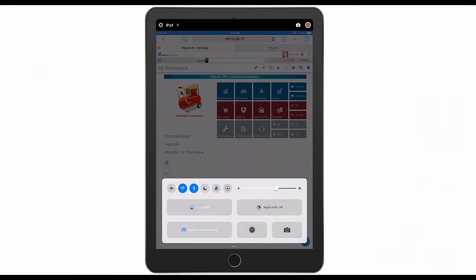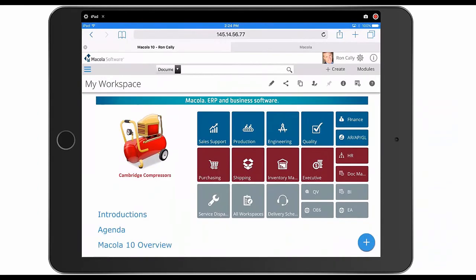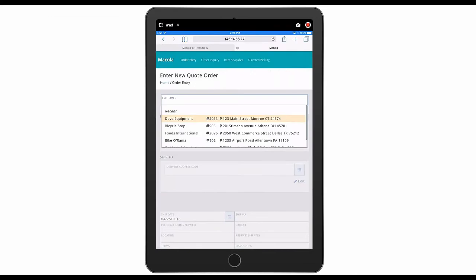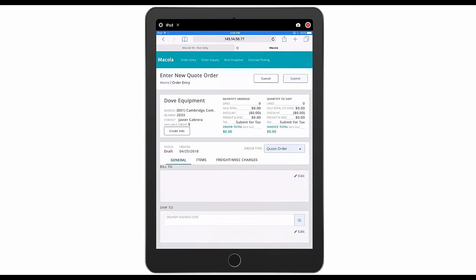Bring up my iPad and turn it sideways here. There we go. So I basically can see the same thing on my iPad here as I was looking at on my laptop. And I've got that opportunity that I want to work with him, and he also wants a quote. So we'll go over to the new quoting screens that we have from Macola 10. I'll just turn this and it'll resize itself for the appropriate device that I'm using. And we're going to put a quote in for Dove Equipment Corporation.